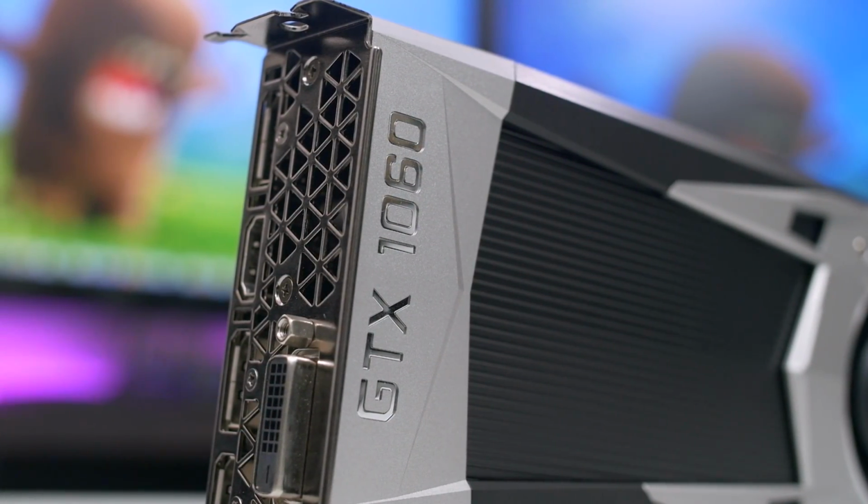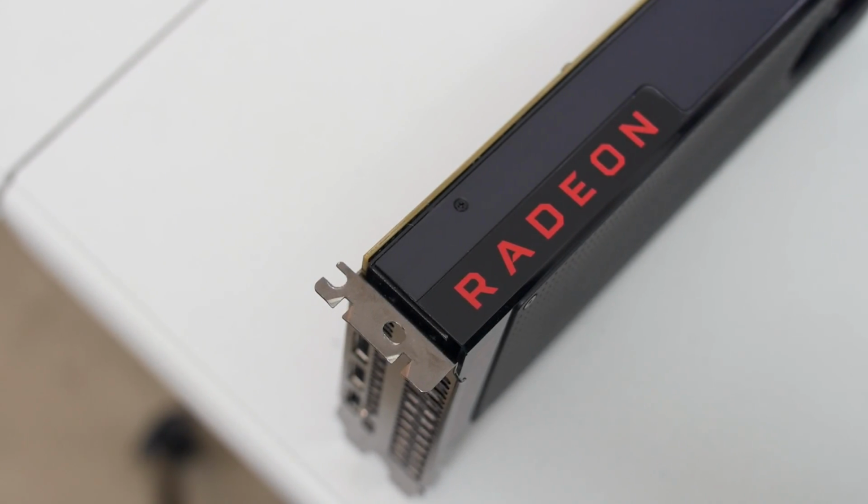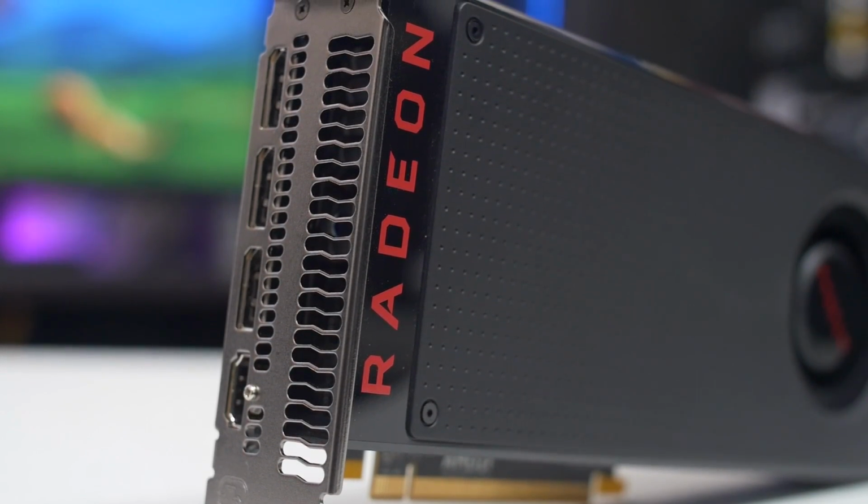That being said, I wouldn't call the 1060 an RX 480 killer. AMD's new card is still a compelling choice for 1080 gaming and entry-level VR, whose value may still have some greater appeal for those on slimmer budgets.